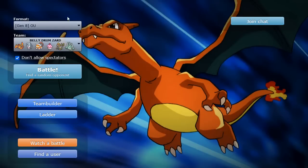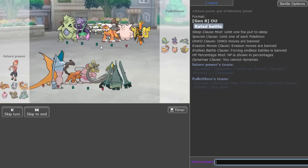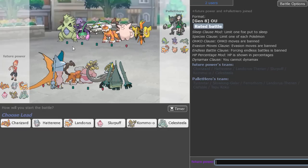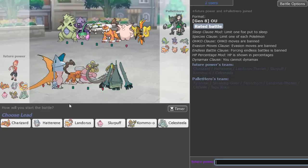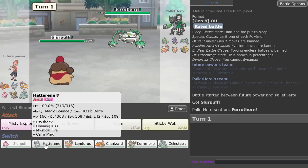That was way too quick. Let's get one more. So not really a Belly Drum there, but I guess helping us out to weaken something was really great. Ooh, they have a nice little Zarude trainer thing. T-Tar is going to be an issue for Zard for sure, though. 100%. 100% an issue. I think I'm going to go for Hatterene here.